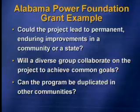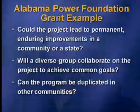No, because they want to see a diverse group of collaborators written in to the project. And they want to see people brought together. So you would have to say, does my project meet that requirement of a group of collaborators? Yes or no? If no, this would not be the grant I would apply for. Can the program be duplicated in other communities? That's that evidence-based thing we referred to. So is this something that we can replicate and show impact on?